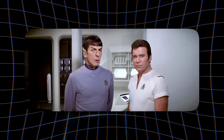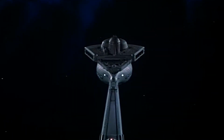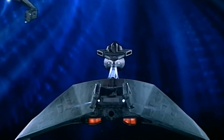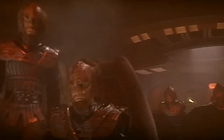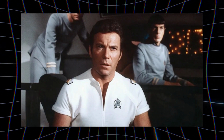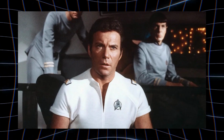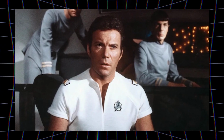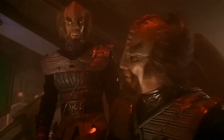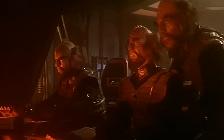the production. Each hero phaser prop cost a staggering $4,000 to produce, which would be equivalent to roughly $17,000 in today's money. To put that in perspective, the average new car in 1979 cost around $5,000, meaning these props cost nearly as much as an entire automobile. So what made these phasers so expensive?